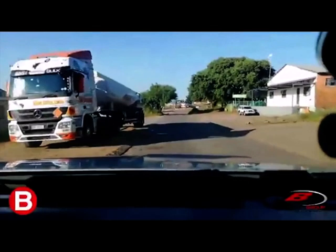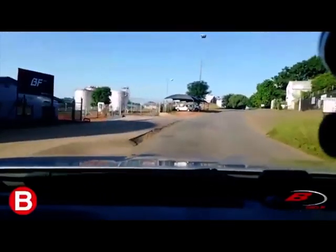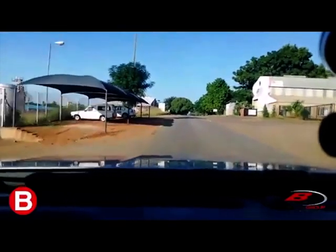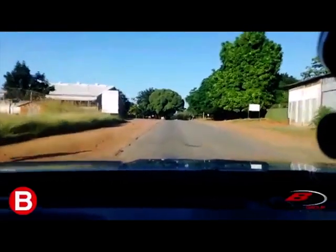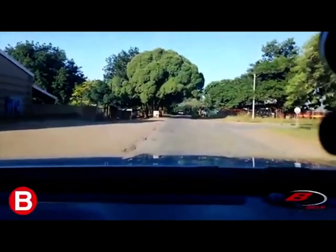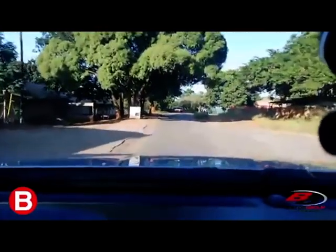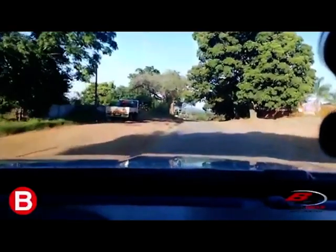Wow, it feels like... I know my camera's probably making a bit of an annoying noise because there are so many bloody potholes in this road. And the car keeps shaking, so sorry about that. Drive down towards PPS. It's wholesale diesel guys. And paraffin.